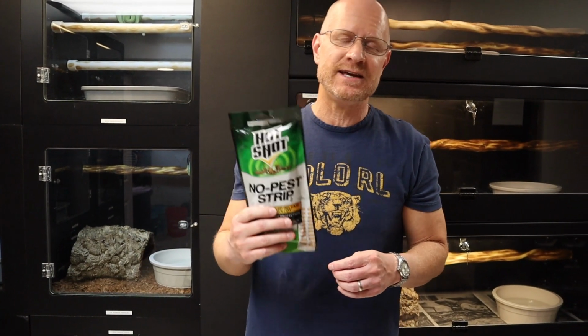Okay, so for today's second product, we're going to talk about No Pest Strips. Now, you old school herpers will recognize these immediately. For you newer herpers, you're probably not familiar with them, and I'm going to teach you how to use them today and why they are so important to keep on hand.